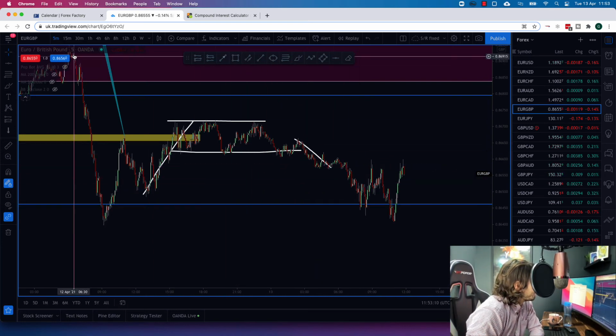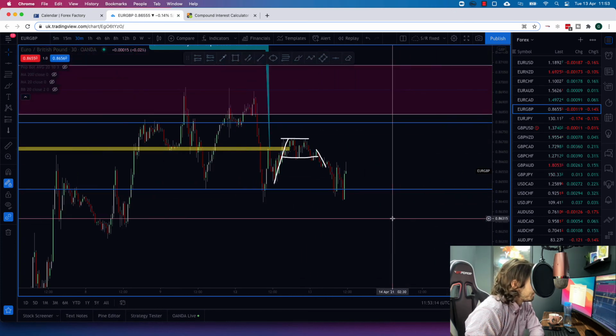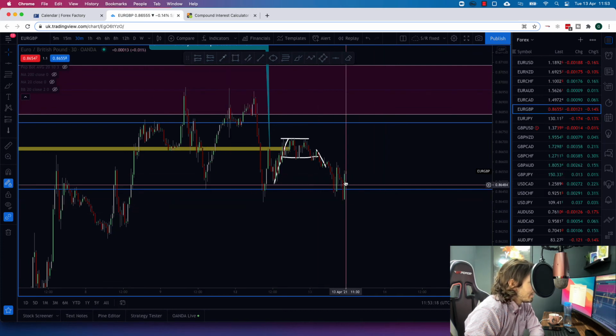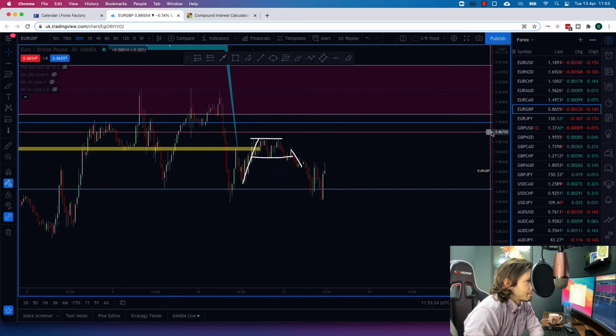And yeah, we'll see what happens with this pair going forwards. Could be looking at possible short positions as well, but at the moment, price is not doing what I want it to. So yeah, we'll see how this plays out.